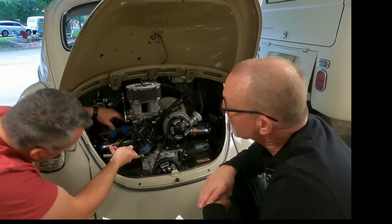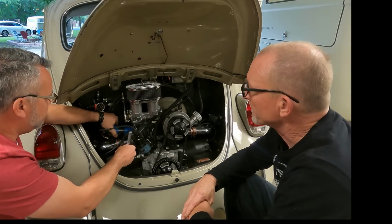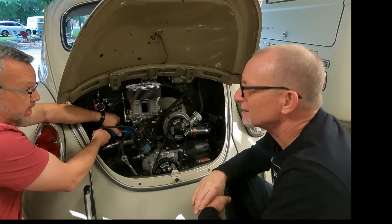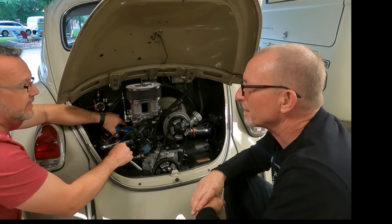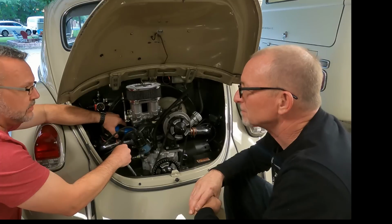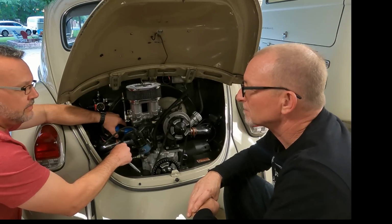Yeah, I've been zapped a couple times. I don't like that feeling. I think the blue coil has internal resistance. Yeah, the blue coil does, but some of the other ones do too. If you're running a condenser, the condenser needs at least a 3 ohm coil, the internal resistance. If not, you're running an external resistor, because otherwise you'll burn up the condenser.